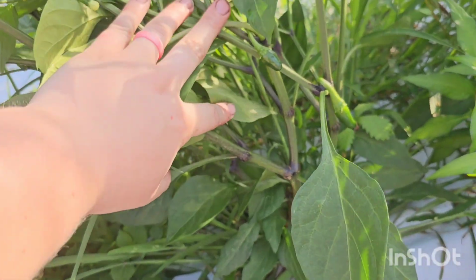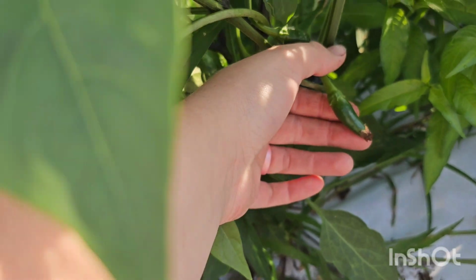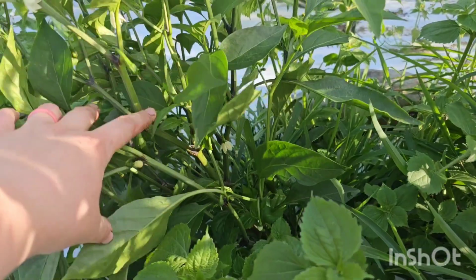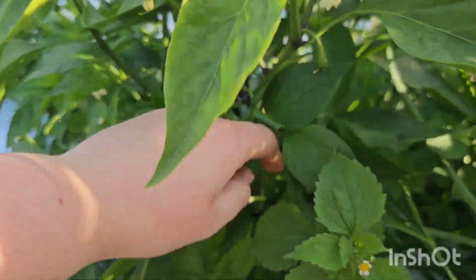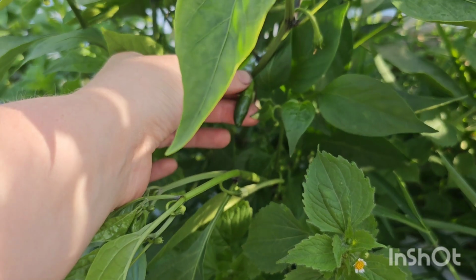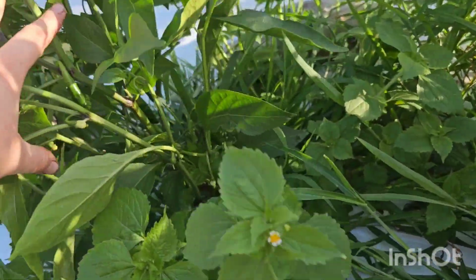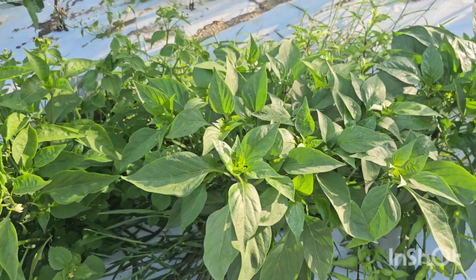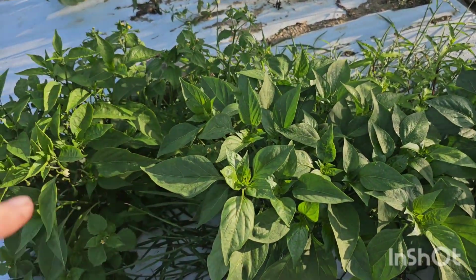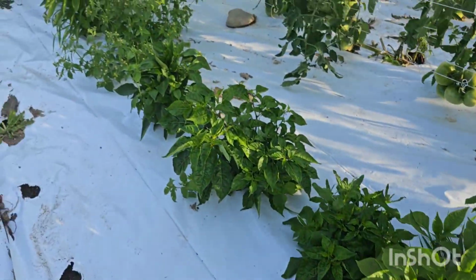So this plant got me the other day. I took a bite of one of these thinking it was a jalapeno, and it most definitely is not. If it is a jalapeno, it's an outrageously spicy one, but I think that I accidentally got serranos when I ordered jalapenos, because I bought these as plants. Very spicy, unpleasantly spicy. And the thing about the serranos is they don't even really have a fruity undertone like habaneros. They're just gross spice.